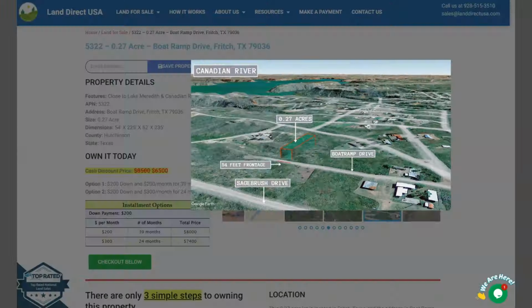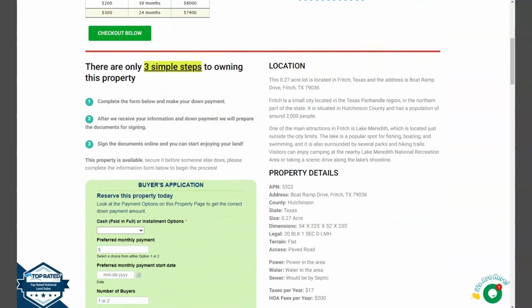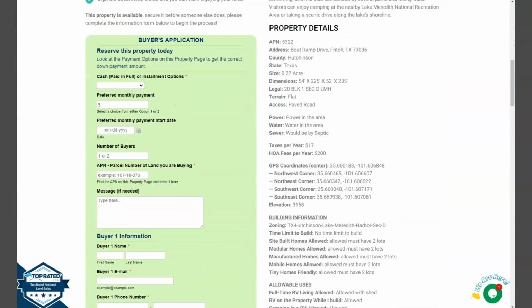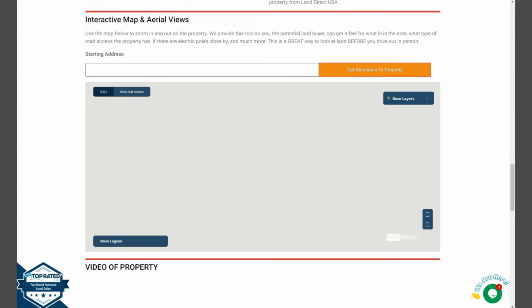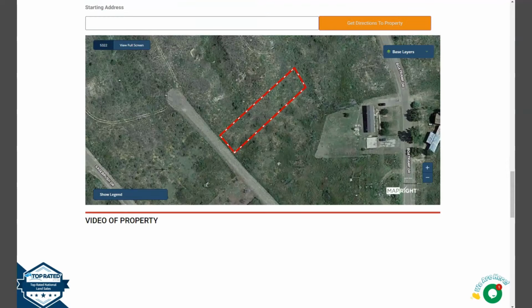Now, if we go back and scroll down a bit, you will see here property details, and the green one is the buyer's application form. Upon further scrolling down, we have here our full screen view of the lot.